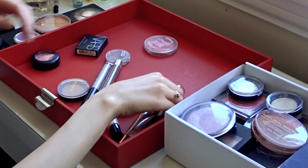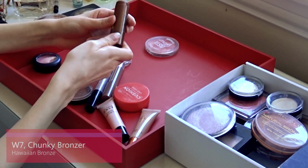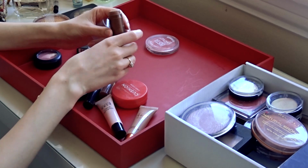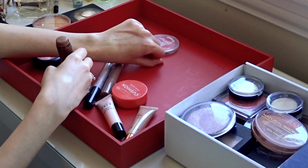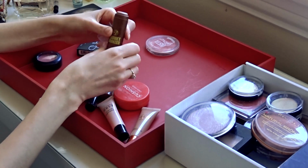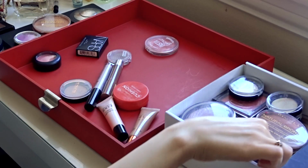Next thing, we have this chunky bronzer. I purchased this really long time ago. I'm not sure I knew how to use it at the time. It's just a cream bronzer. It's too warm for my skin, I think. It's really expired. It's definitely a few years expired at least. So this has to go. Put it in the bin box.